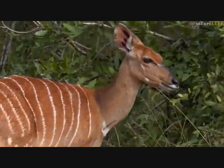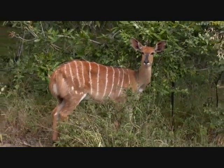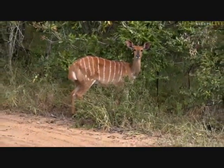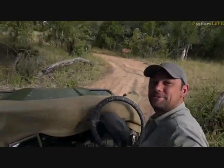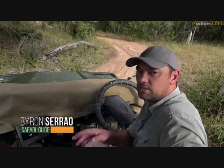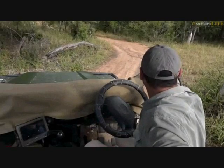Look at this beautiful female Inyala just moving off. She has a lovely view of her. And that's very nice. Good afternoon again. My name is Byron, and Senzo is on camera with me today. And we've just found a small group of Inyala. There's some other females that moved away from us. This female is in there, and there is a male with her.